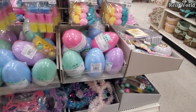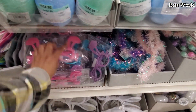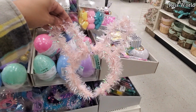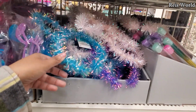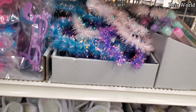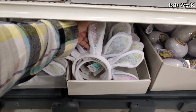Something's in there. You have bunny sunglasses. Oh my gosh. For only 4. And look how cute. The bunny headband is actually pretty cute. So only 5. And look at this blue one here. Very pretty. And they have a really cute purple one. More headband with bunny ears, only 5.